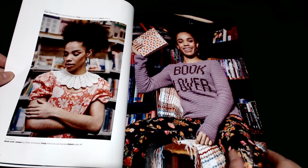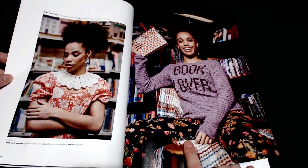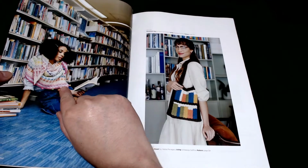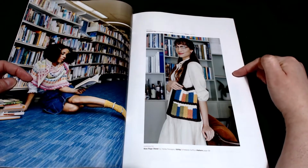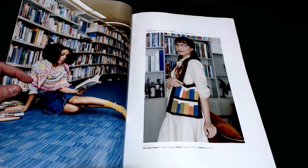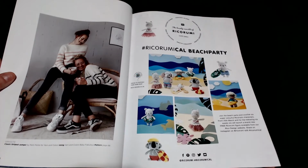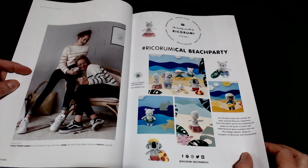Over on this side you have got Book Lover. Now that I like. And that is the Book Lover jumper by Orion Drinkwater. Then we come over to here, and this one is called the New Page Shawl. The one over here is the bookshelf bag. Okay, I can make out the bookshelf, can you? Then we come over onto this page, and this is the classic striped jumper by Betty Petite. Then we come on to some more advertising here.